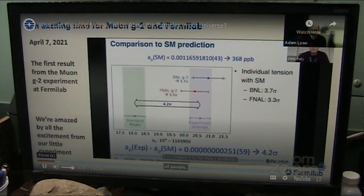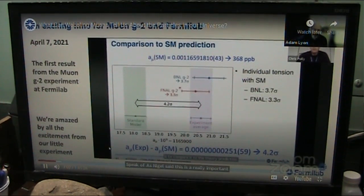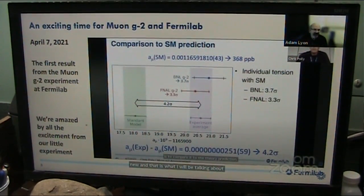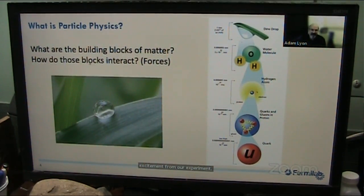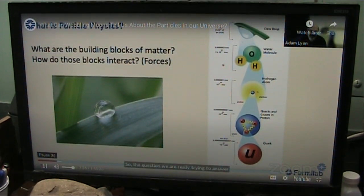Here goes. One of our spokespersons, Chris Polly, presented the first result from our Muon G-2 experiment, and that's what I'll be talking about tonight. And hopefully some of you got to see that science seminar, so I'll give you some of the background behind this. And as Nigel said, we're just amazed by all the excitement from our little experiment. So I have to start at the beginning and tell you a little bit about what particle physics is and how it works. So the questions we're really trying to answer are, what are the building blocks of matter? What's the universe made out of at the smallest scale, and how do those building blocks interact? What are the forces that go between them?